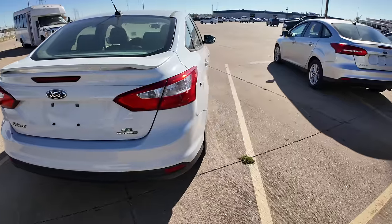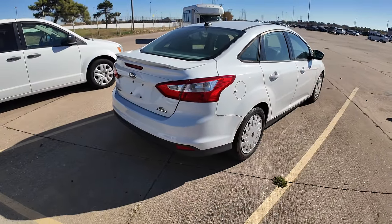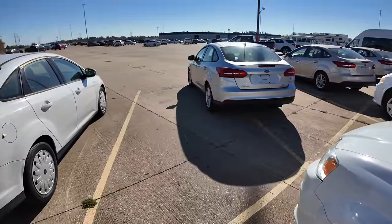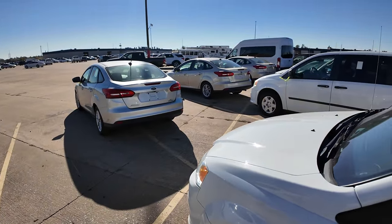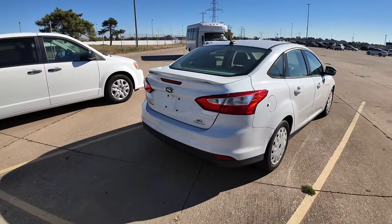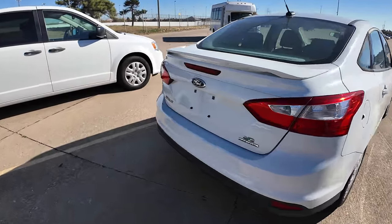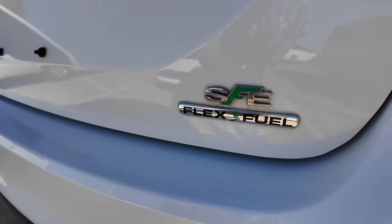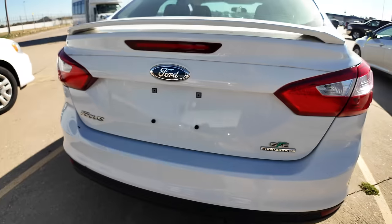This is an SFE. I've heard of the SE. In fact, sitting right next to it's another GSA Focus, and it's an SE. The one next to that, another GSA Focus SE, and another Focus SE. But none of them are SFE. So what exactly does this designation mean? Sporty fuel efficient? I don't know. A flex fuel.